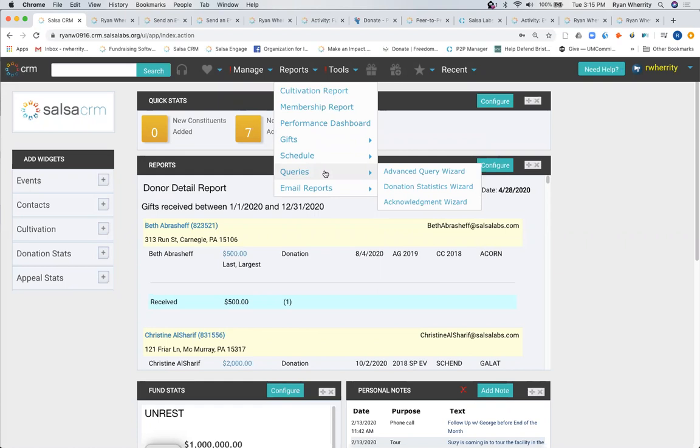So once we jump into George's record, everything we'll walk through will be queryable, and you can construct and build your own queries to pull out the information that you want or need.